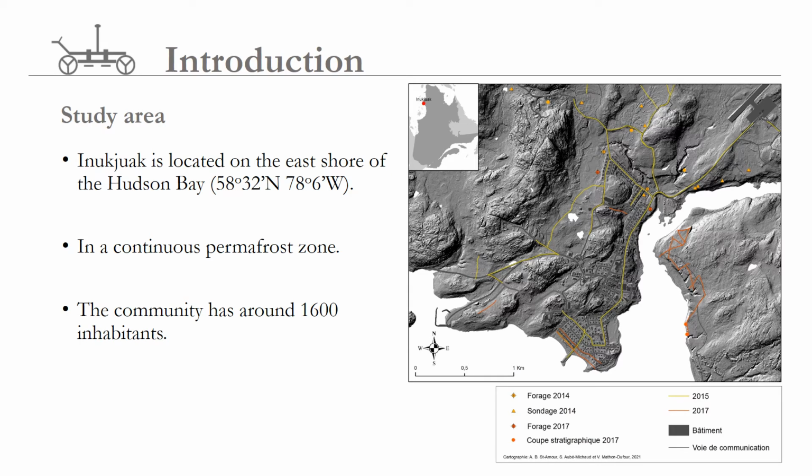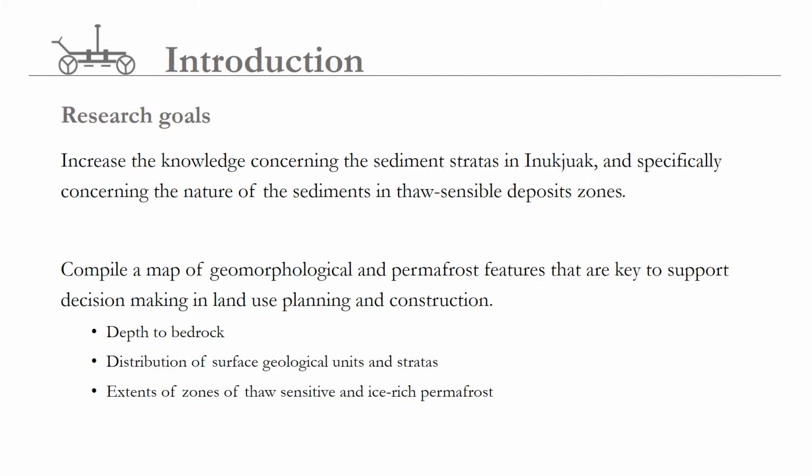Inukjuak is located on the east shore of the Hudson Bay in a continuous permafrost zone, and the community has around 1,600 inhabitants. The research goal is to increase the knowledge concerning the sediment strata in Inukjuak and specifically concerning the nature of the sediments in thaw-sensible deposit zones. The goal is also to compile a map of geomorphological and permafrost features that are key to support decision-making in land use planning and construction.